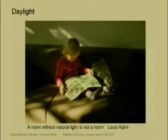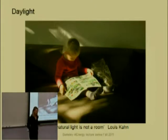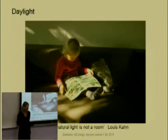And this is my child when she was 2. I changed the subject now, no. She has found this spot by herself. Mom was busy. She found this Donald Duck magazine and she placed herself here. And this light is coming from a north-facing window. The light is being filtered through the leaves from the apple tree outside the window.